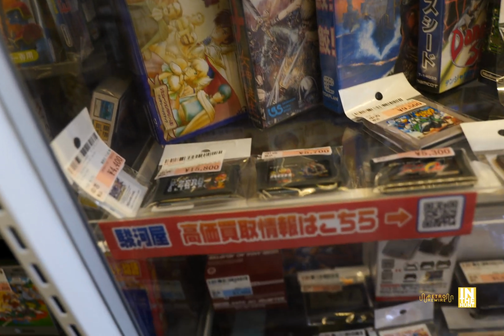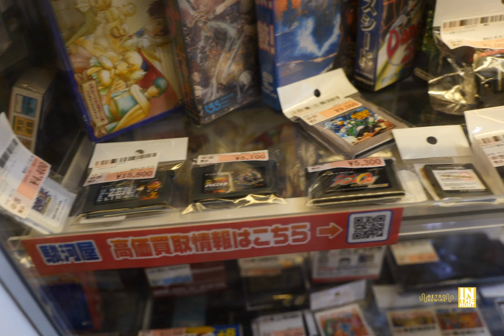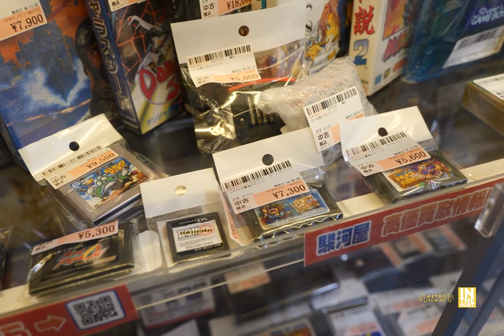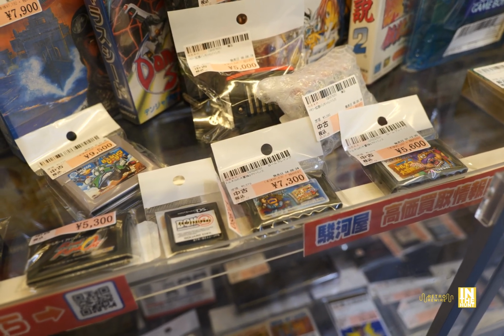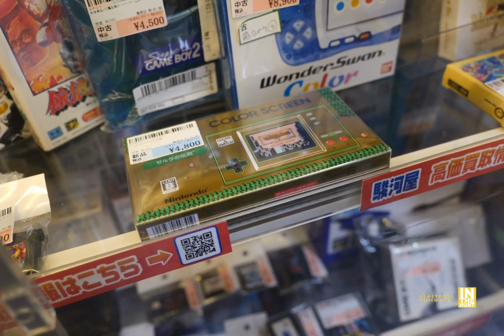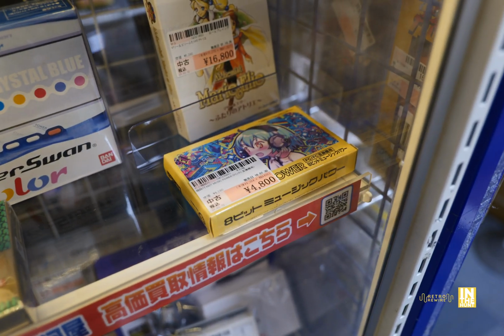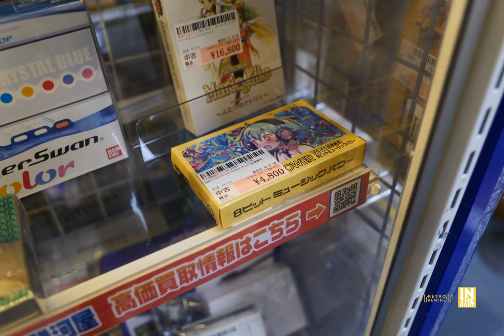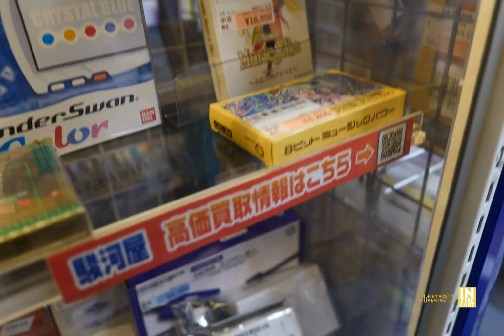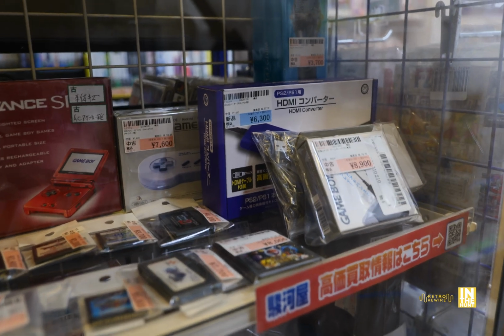But for the Game Boy Advance, we have F-Zero Climax for 15,800. Now, the vanilla release of F-Zero for the GBA is far, far less expensive, so I wonder what the differences between those two are. But we have the color screen for the Game & Watch. This is a newer release. And then we got a newer Famicom title here for 4,800 yen. I've seen that one before in the Kyoto Super Potato. And then we have just an assortment of stuff here.